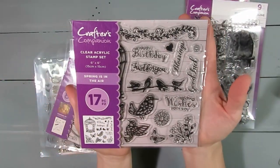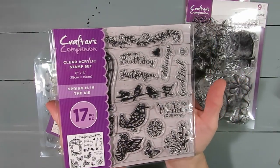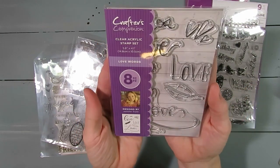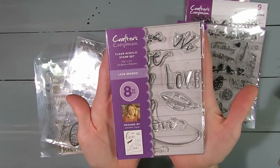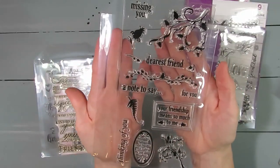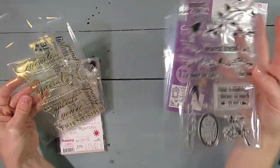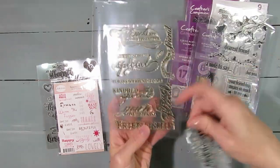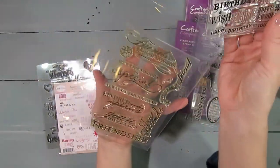Another Crafter's Companion one. And this one, some birds and bird cages, and some sentiments. This one said love. So it's a different acrylic set called Love Words. So that's what that one is. Another acrylic set, just some different sentiments, friend and thinking of you type sentiments. This one had 2 in it. Another friend one. And this one's a birthday set.